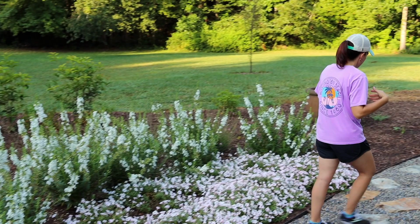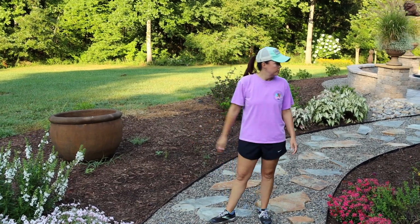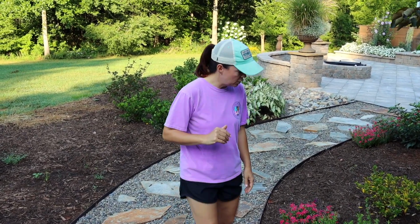And then coming on around, I know a lot of y'all have already asked about the water feature. Yeah, it's still not done yet. It is what it is. All right, so we will get it, and yes, there's weeds in there. We'll take care of all that.